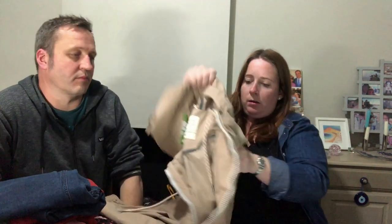Bonus. I also picked up another Fat Face jacket, men's. This one is an extra large and I paid £7.50 for it. Oh. Doing well with the jackets. Just shows how far we've sort of come in 4 or 5 years, the difference in stuff that we're picking up now compared to then.